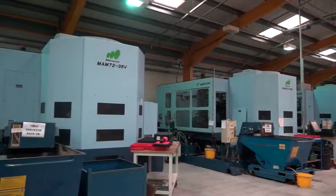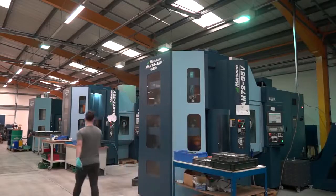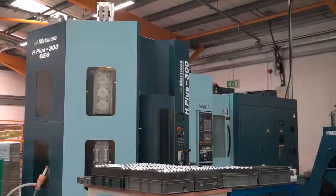Okay, now we're looking at your Matsuura machines just over our shoulders here. Right. Now, about 8-9 machines? The 5-axis MAM 72s, we have 6 on this factory floor, and we have a further one in the R&D department. I've also got a 15 pallet horizontal right at the bottom of the line as well.